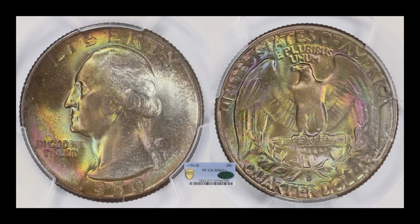1950D, holy crap. The Toner's Paradise continues on with this one here. 50D, not really a super tough date, but good luck finding one that looks as well. It's a kaleidoscope of color. Good luck finding this kaleidoscope. Mid-State 67 Plus by PCGS. CAC did agree. They put their stamp of approval on there.